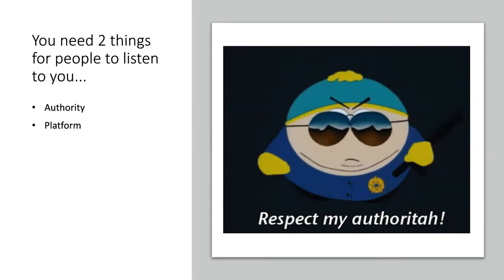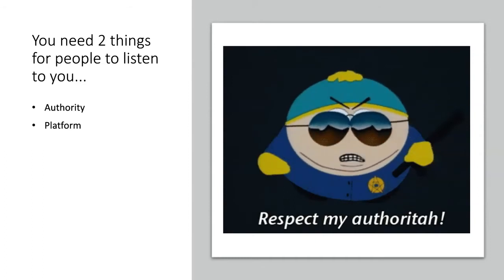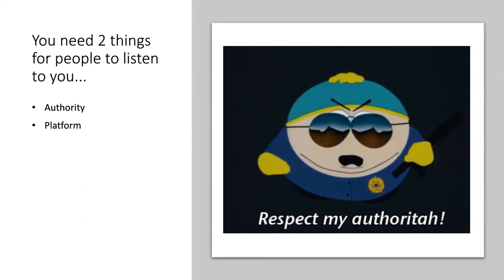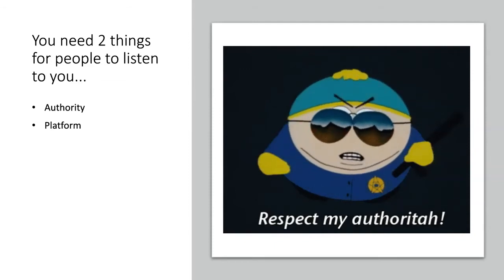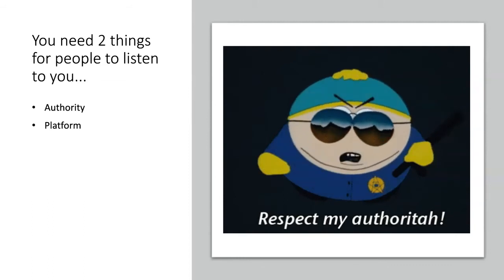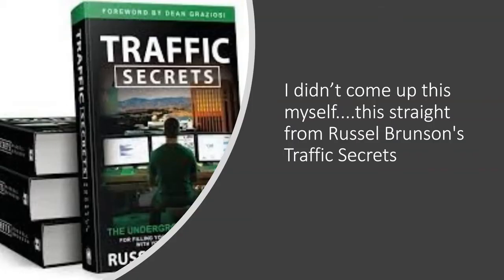Now, I've summarized this into two things. In order to get people to listen to you guys, you need two things. And they teach this in sales. This just makes sense, and if you ever tried it, it works 100%. The two things you need are authority and a platform. Okay? Authority and a platform. And guys, I'll be honest, I learned this along the way in my sales journey, but this isn't something I discovered.